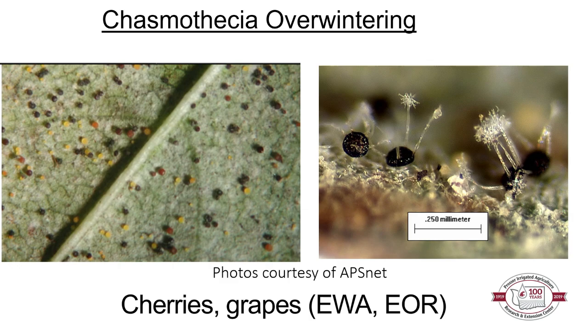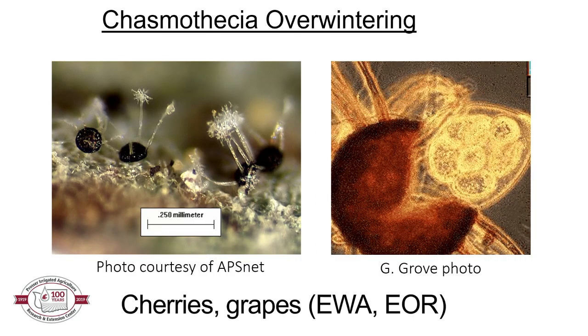Again, the chasmothecia, this is what they look like on the leaf on the left. They're just brown. You can actually see them with the naked eye, but, well, I could see them at 35 with the naked eye. At 70, not so much, but I can see the brown shade. And again, in the higher magnification on the right, in general, they're spherical with dichotomously branched appendages.